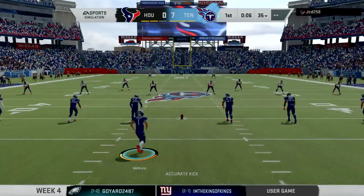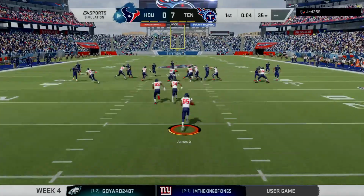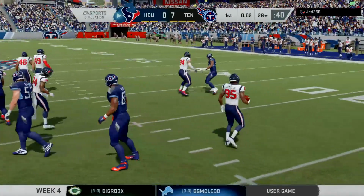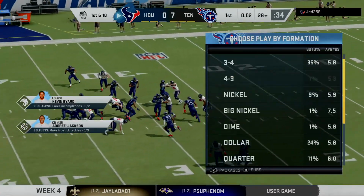The kickoff unit is out on the field, and they will send this one away. This one fielded at the 5. And he's up across the 25 and down at the 28-yard line. The Texans take over 1st and 10 at their own 28-yard line.